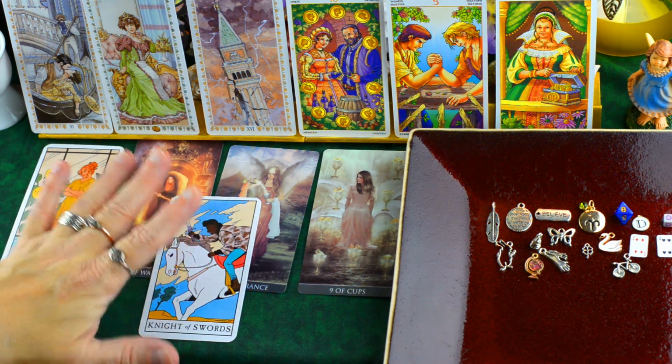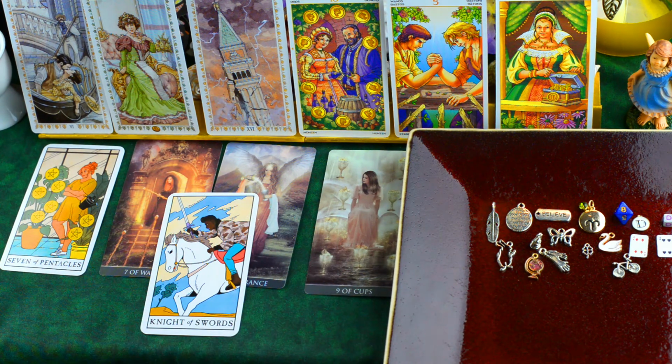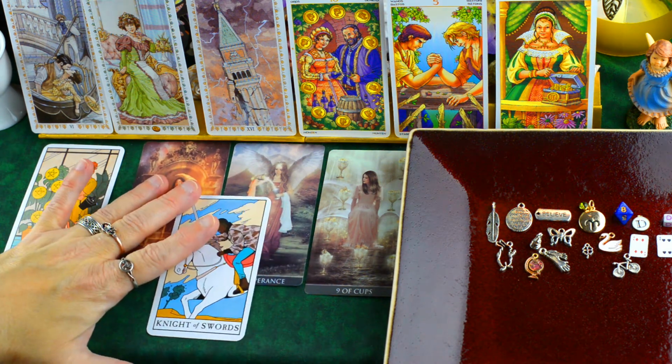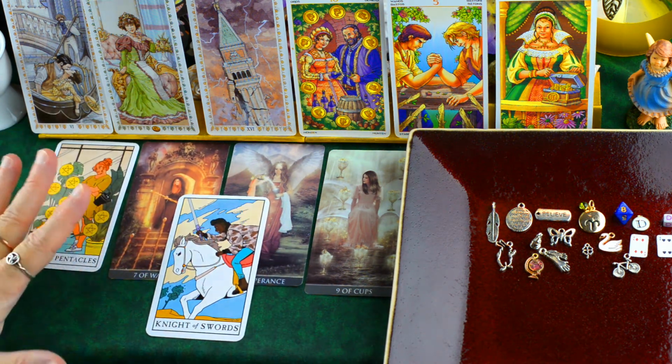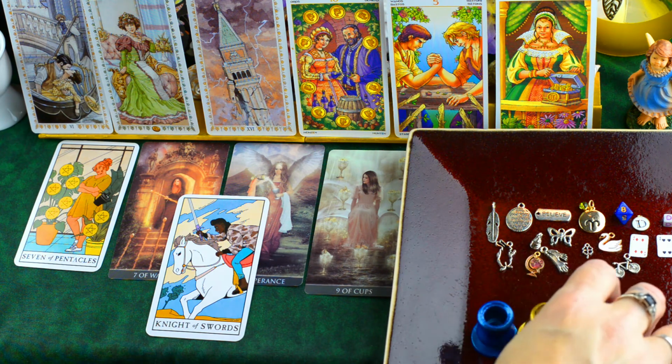But it is kind of an outlier card, so I really feel like it's not really meant for most of you guys that are watching the reading. So we'll just kind of let it go at that. And if it resonates with you, take it and run with it. Okay? Let it go on and get your oracle spheres now.